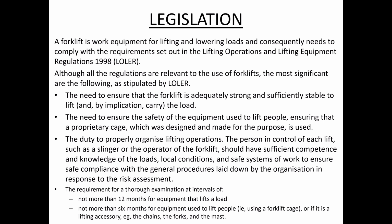A forklift is work equipment for lifting and lowering loads and must comply with the requirements set out in the Lifting Operations and Lifting Equipment Regulations, 1998, LOLER. Although all the regulations are relevant to the use of forklifts, the most significant are the following. As stipulated by LOLER, the need to ensure that the forklift is adequately strong and sufficiently stable to lift and, by implication, carry the load.